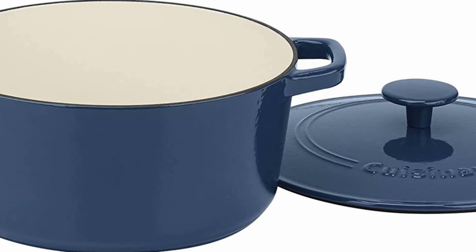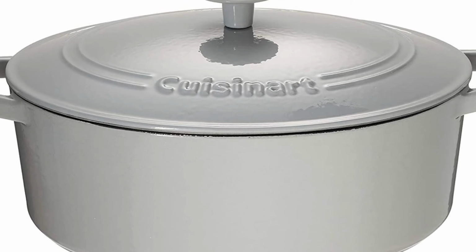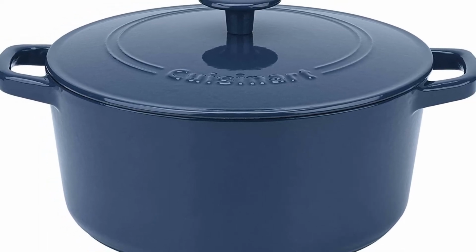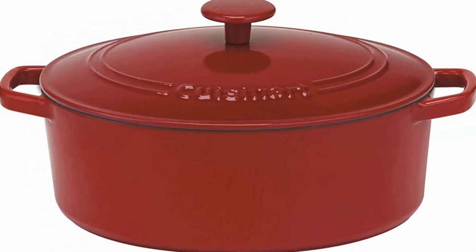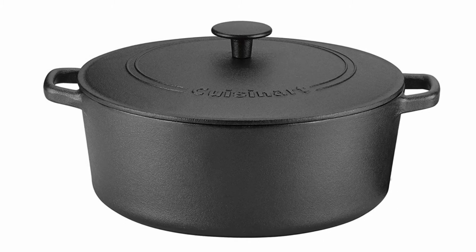Features: cast iron construction provides superior heat retention and even heat distribution. Porcelain enamel exterior, strong durable finish and rich colors complement any kitchen decor. Perfect for cooking, serving and entertaining. 2 exterior colors available. Choose from cardinal red or Provençal blue. Porcelain enamel interior ideal for cooking. Surfaces do not impart flavors or absorb odors. Extreme versatility. Induction stovetop compatible, stovetop, oven and broiler safe. Dishwasher safe, convenient maintenance and easy cleanup. Lifetime warranty.